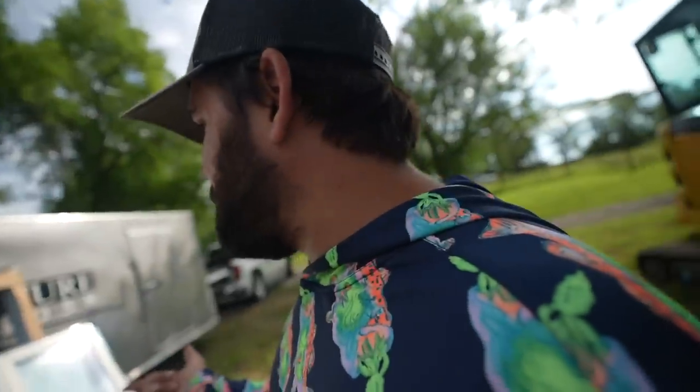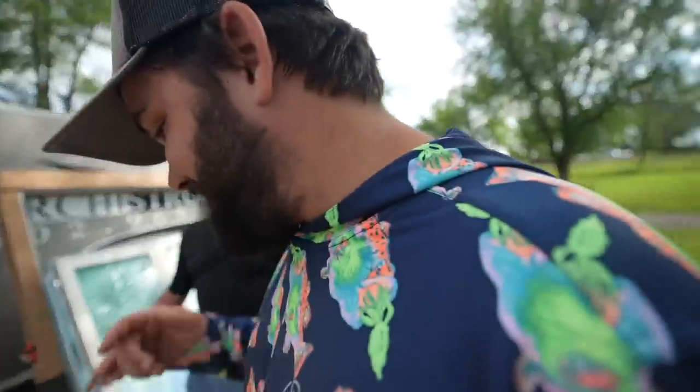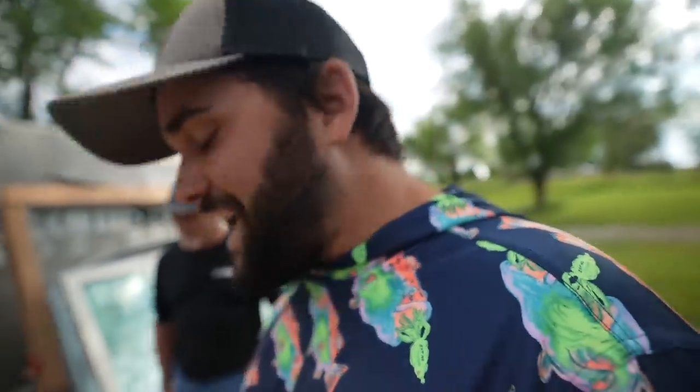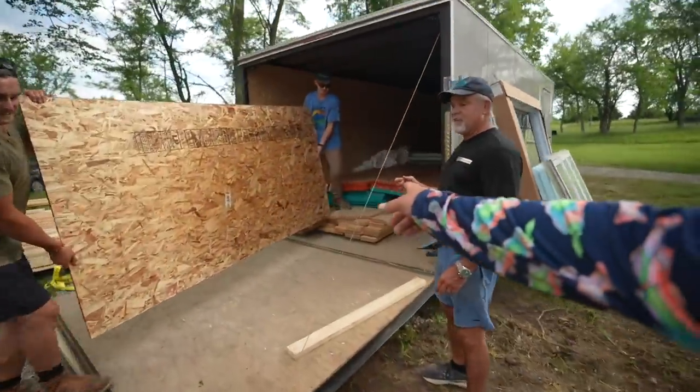Is there a sliding glass door, too, I see? Sliding glass door. Yeah. Look at all this. Look at this lumber we stole off a job site. Did we steal it? No. Oh, dang it. No, man. I was hoping this would be another free product. So look at how much lumber.